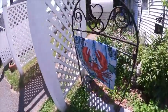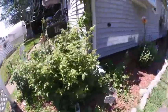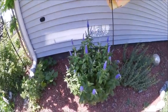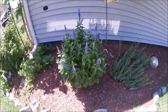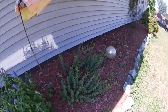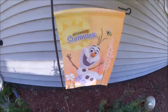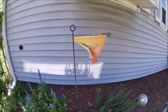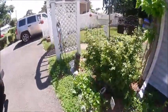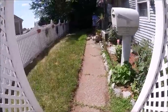Put the summer flags up. I put the lobster. You know me and rock lobsters. This is my salvia, and it's so beautiful. It comes back every year. And this is my other oregano plant. And this is Olaf celebrating summer. Really beautiful day we're having here. Hot, but there's a nice breeze.